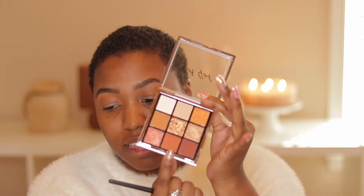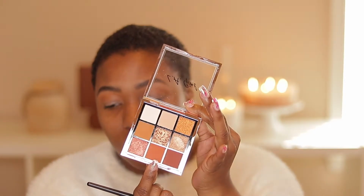All right, next I'm gonna take this burnt orange color right here, and I'm just gonna put that into my crease. This on a smaller blending brush, and I'm just gonna put that in my crease. I mean, the pigmentation is just so good on these shadows.